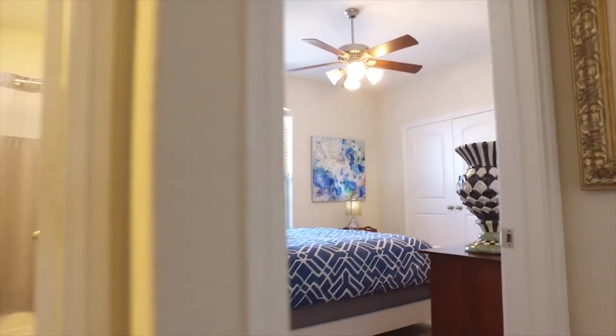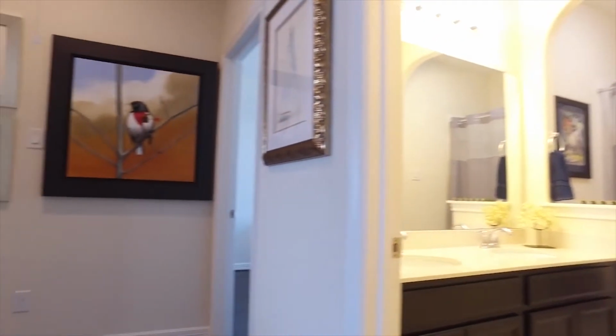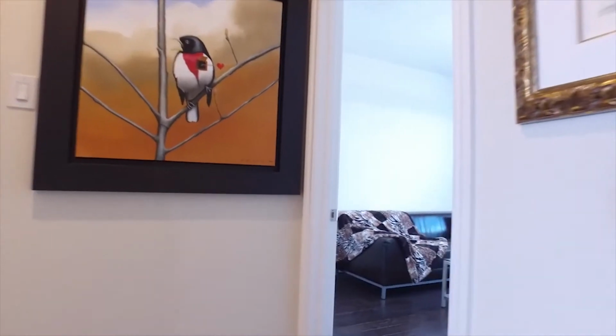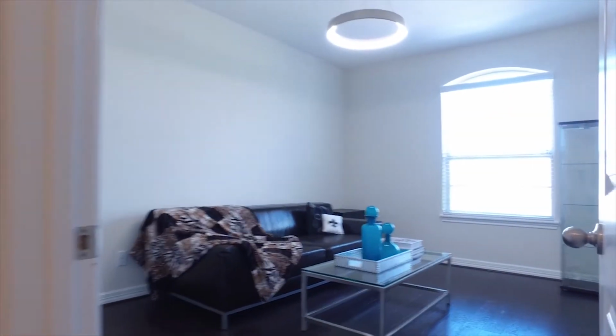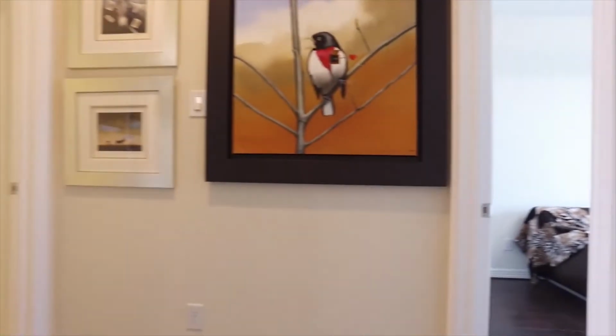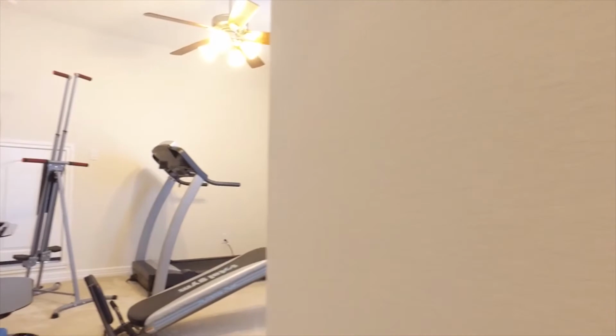Truly enjoy everything about this home. It's stunning, never flooded, an Ashton Woods Bethany plan. Great curb appeal, upgraded elevation with brick and stone, and over $85,000 in upgrades in this home. 4 bedrooms, 3.5 bathrooms, a 2-car garage, a media room, a game room, and beautiful wood floors.